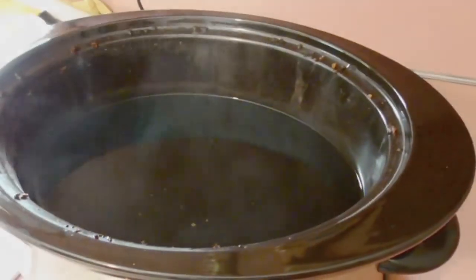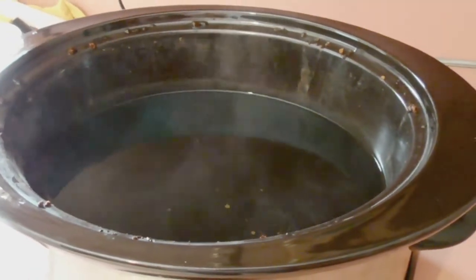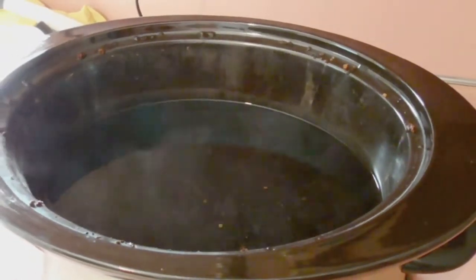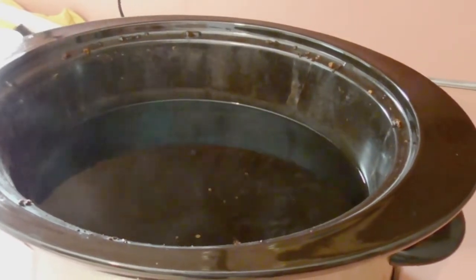After about 24 hours, the liquid has reduced by about half. The top was covered with nice golden bubbles, which is the sign that the polysaccharides are being released. Now it's time to fill this crockpot full of water once more and let it go for another 24 hours.